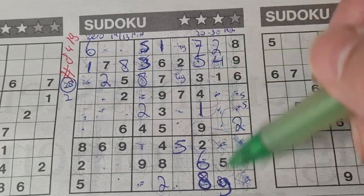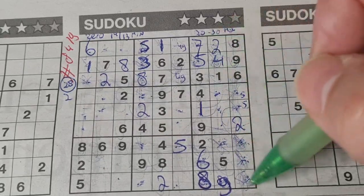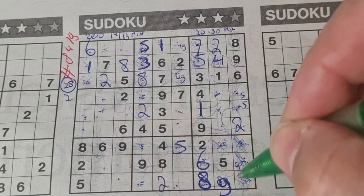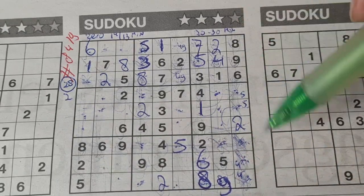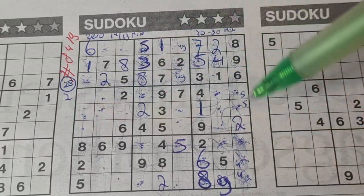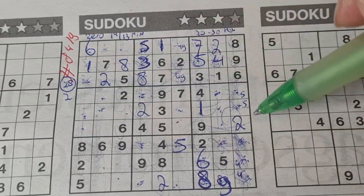Four in this column, four in the column next, and in the last column, the only three places left for the four should be here, here, or there. We have four in this row, so no four in this. The four could be here, could be there. How about the two? How about the three?